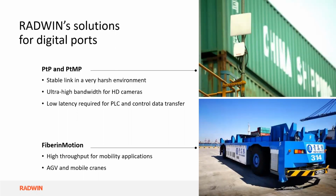Drilling a bit into the RADWIN solution in general, RADWIN provides a carrier-grade solution for the harshest of environments, both in build quality and in operation. Using our complementary range of products, we can deliver ultra-high capacity to meet the demands of the latest camera and control system technologies as well. And automated systems require low latency with fast switching time to ensure smooth operation with high availability. So we have point-to-point and point-to-multipoint solutions, as well as our Fiber in Motion transportation solution that is targeted for the vehicles themselves.